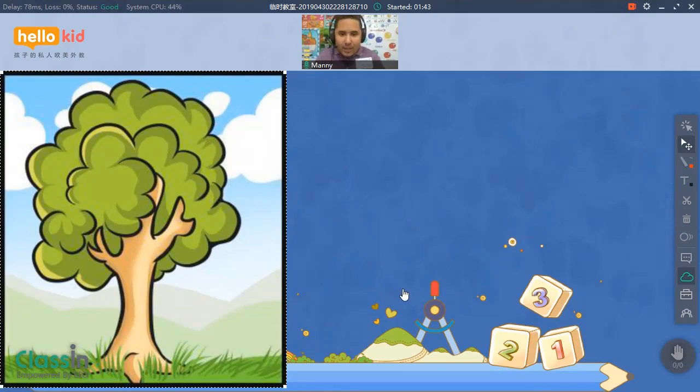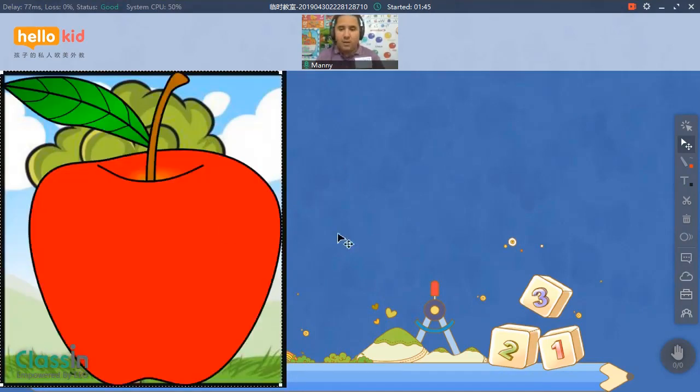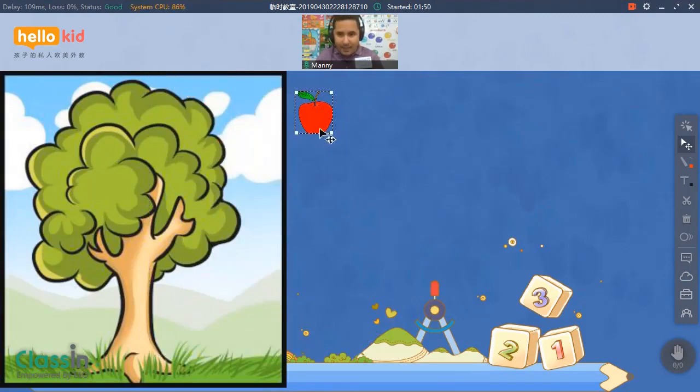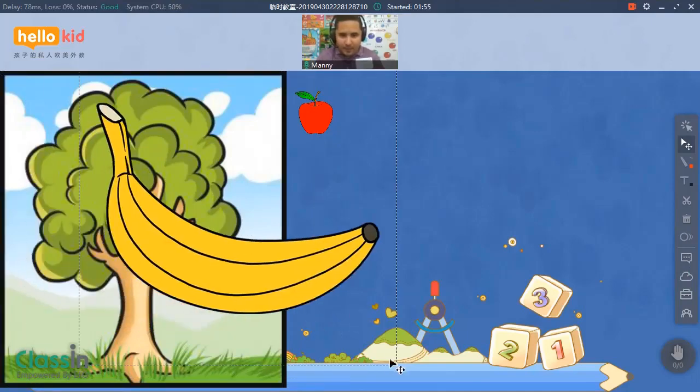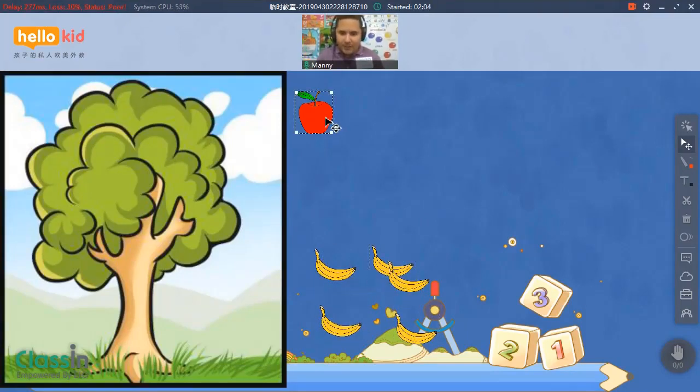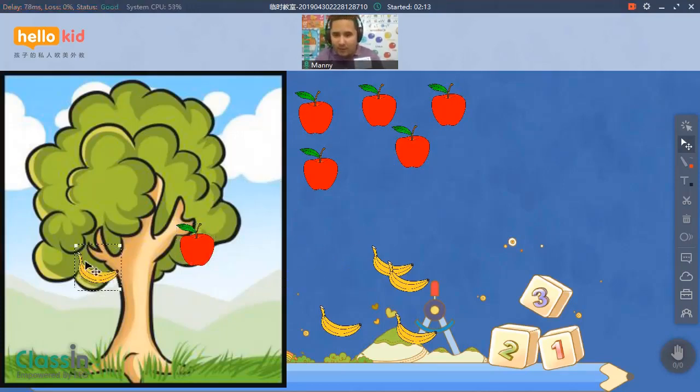Every time they perform well, I will give them either an apple or a banana. So let me have the apple. Let me also find the banana. Okay, here they are. So what I will do is I will copy and paste. So I have some of each. And every time students perform well, I will ask them whether they want a banana or an apple. So we'll go on filling out the tree with different fruits.